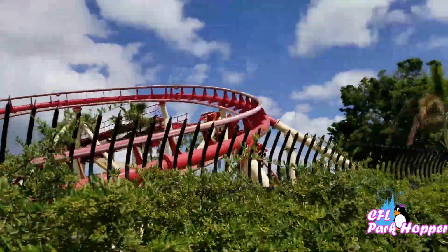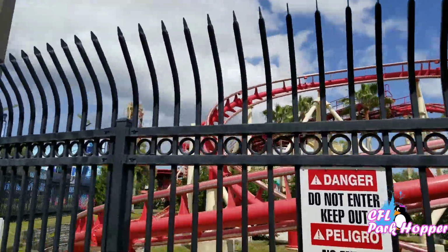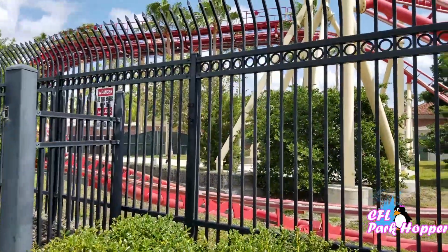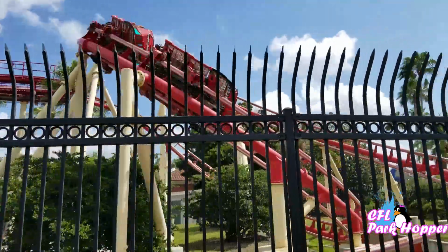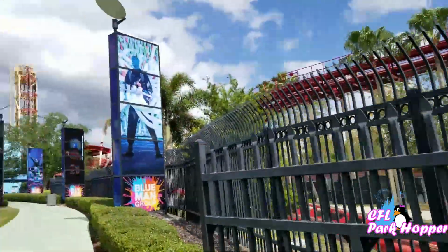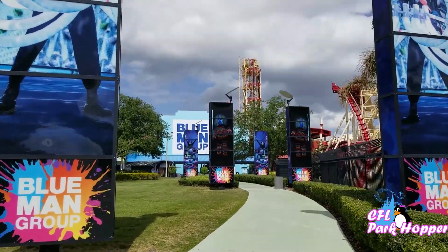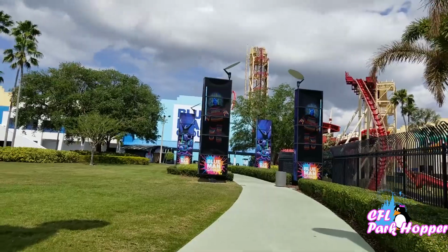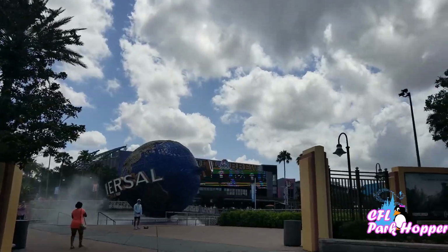There goes the rocket. Rip Ride Rocket's one of my absolute favorite rides here at Universal. Here they come. Whee! All right, so we're heading up the path now towards the Blue Man Group. So this is where the theater is located. And again, this would be something really fun to do here on your Universal or Orlando vacation, whichever you're doing.